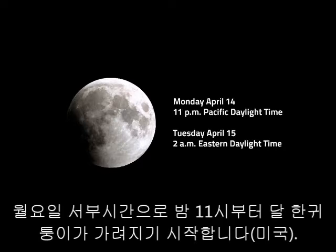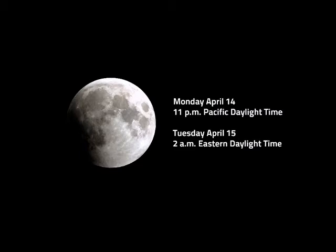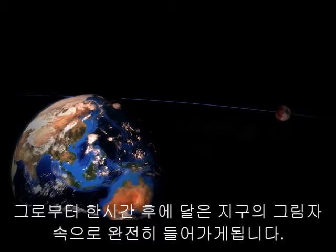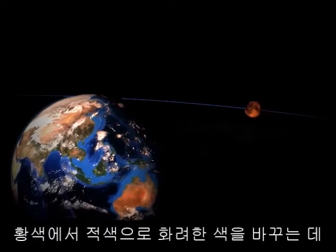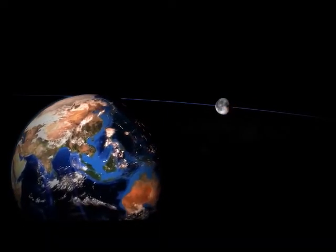The partial phase starts around 11 p.m. Pacific Daylight Time on Monday, which is 2 a.m. Eastern Daylight Time on Tuesday. An hour later, the moon is completely inside Earth's shadow. But instead of disappearing, it turns gorgeous shades of yellow and red due to sunlight filtering through Earth's atmosphere.